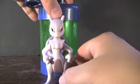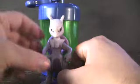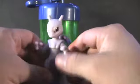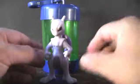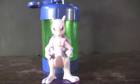Anyone who's a fan of Pokemon, it might not match most of your collection, but I still think he's one of the coolest ones to get. Especially a lot of the light-up ones were. The rest of the toys there were kind of hit and miss, but the light-up ones were definitely ones to look out for.